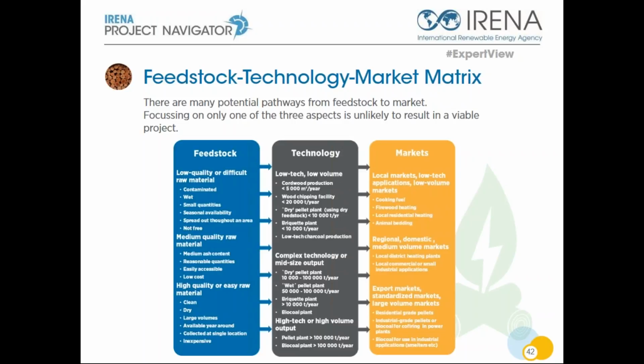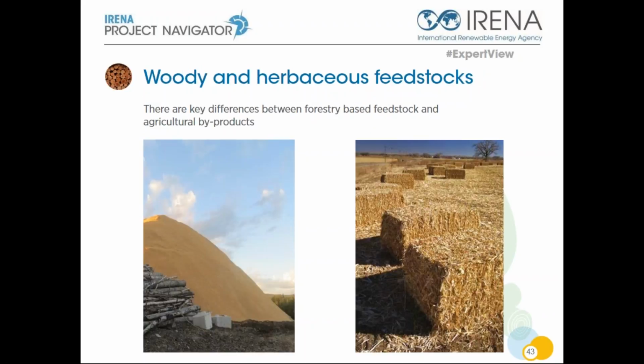The market for a biofuel is also subject to fluctuations that projects feeding electricity into a utility grid rarely face, or at least not to the same extent. This makes developing bioenergy projects more challenging than other renewable energy projects. Next slide, please.